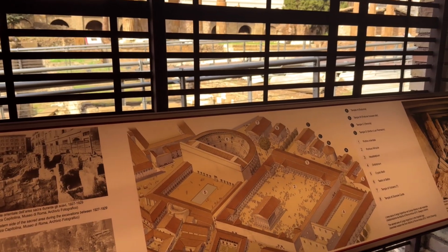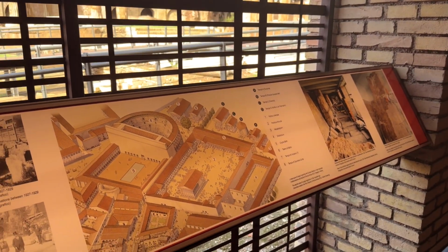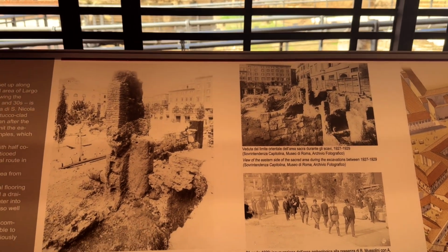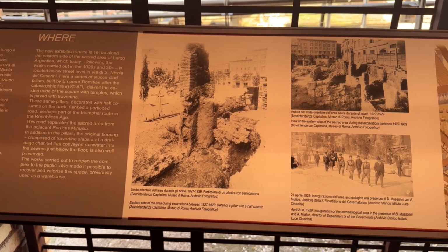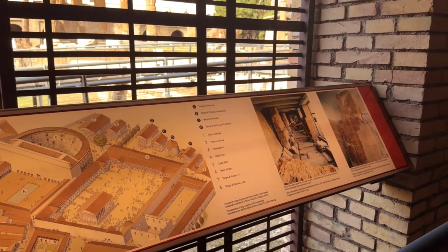Largo Argentina, the excavation actually started in the 20s under Mussolini, because I think it was actually discovered and then Mussolini inaugurated it, but then obviously many years of excavation.